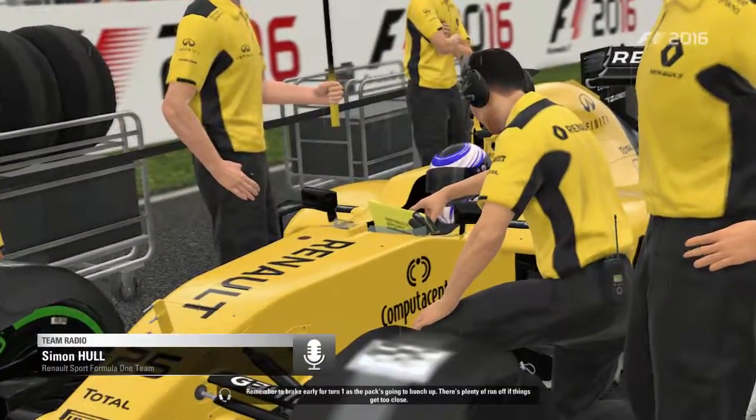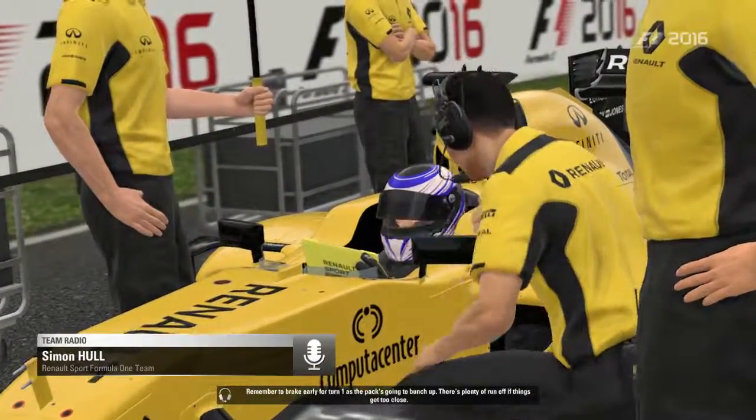Okay, remember to brake early for turn 1 as the pack's going to bunch up.